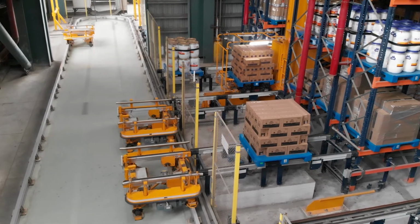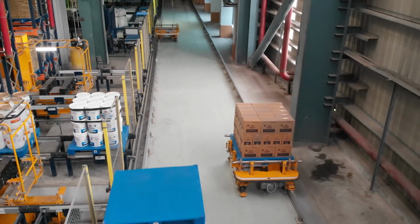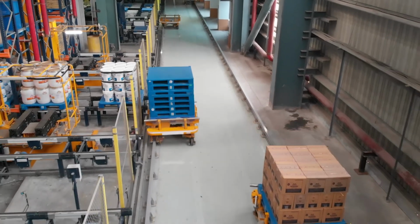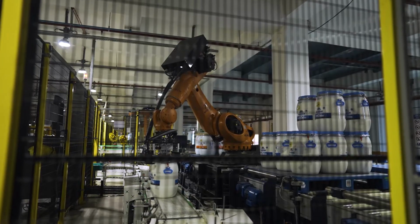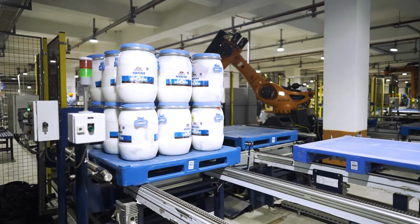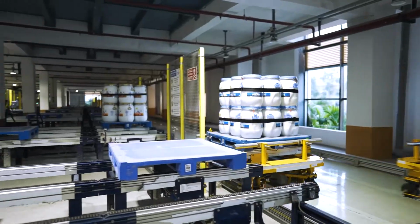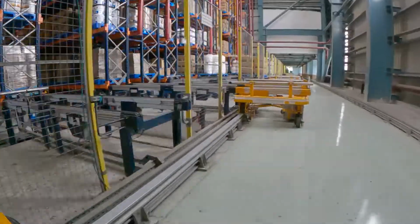The ASRS system is designed in such a way that it can cater not only to the present throughput requirements, but also designed and installed to meet their next 5-year plan of scaling up manufacturing and storage. The palletization process after secondary packaging supports the SKUs and ensures a smooth outbound process.